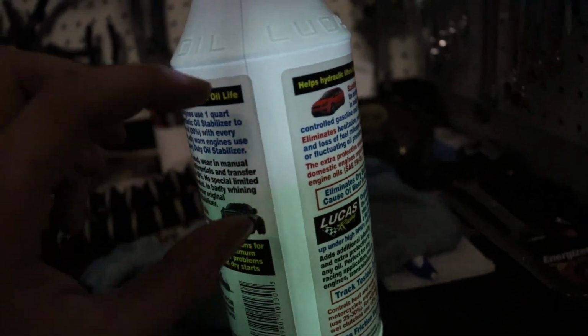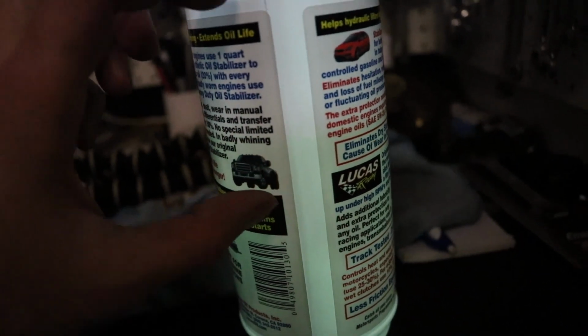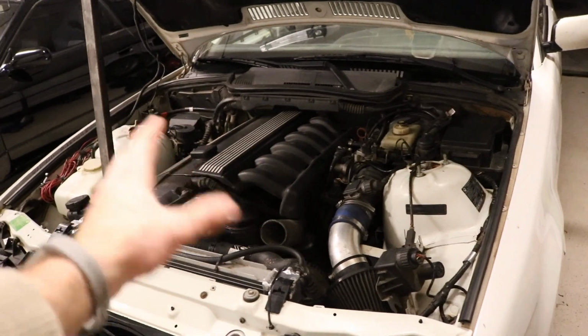That is the fluid. So you can kind of see how much you've poured out and how much you have left. And that's a little less than half. A half would be about right there. So I'm gonna go ahead and run with that. Let's go ahead and fire it up and see if it fixed it.